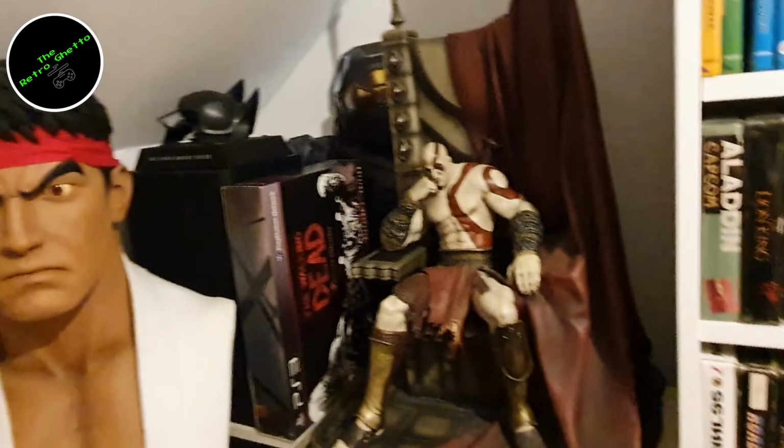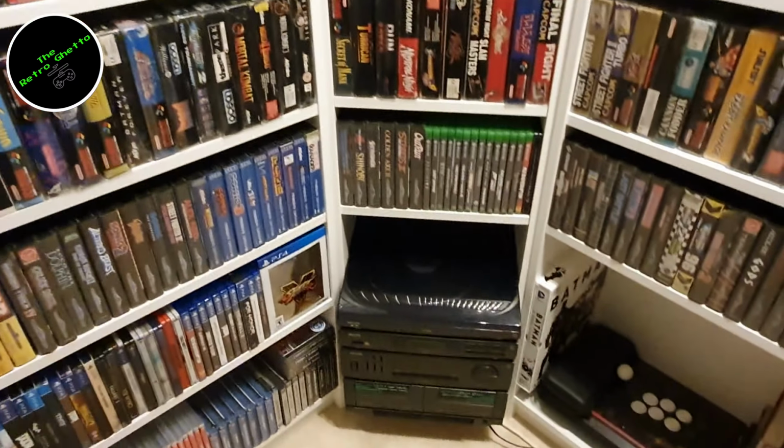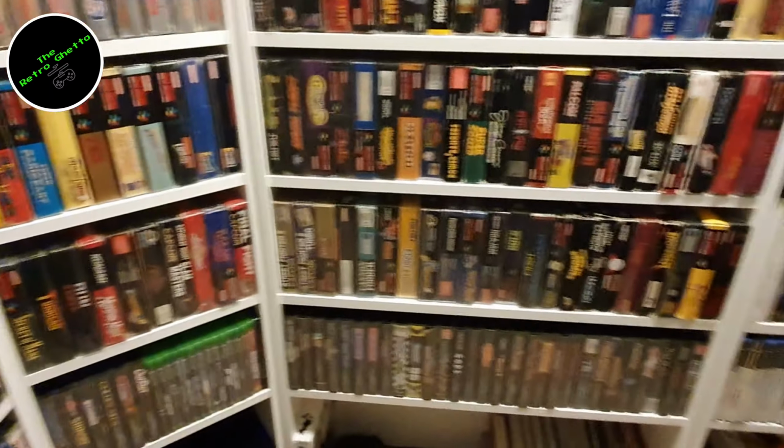And that's why you saw the speaker over there, and I managed to put one on the other side as well, equidistant, so it gets a nice sound in this small room. And then across to what is the final large shelf.